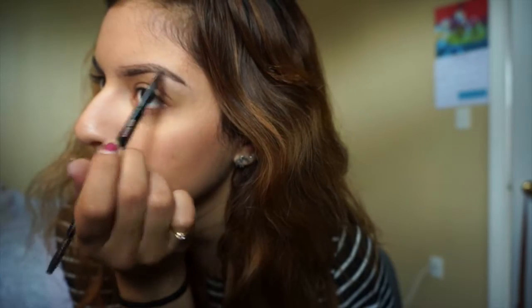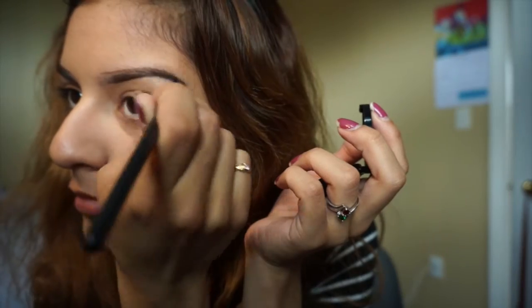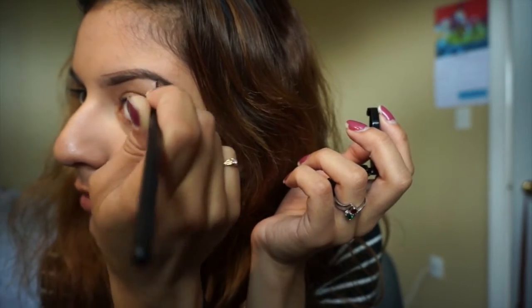Brows to the shape that you want. You then go back with any type of brow pencil to just fill in lightly any of the sparse areas. And then you go ahead and use the brow powder to fill up the rest of the brow.